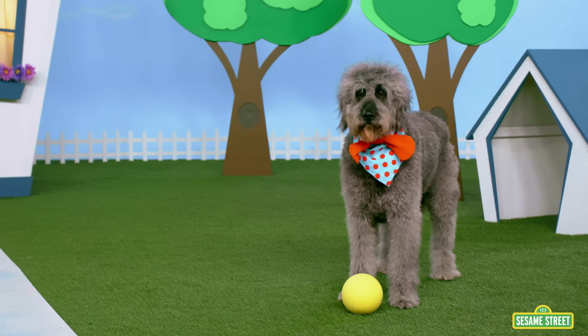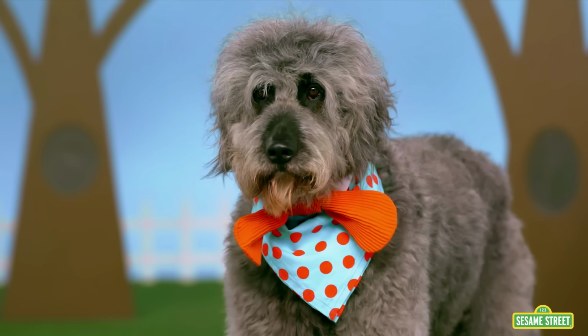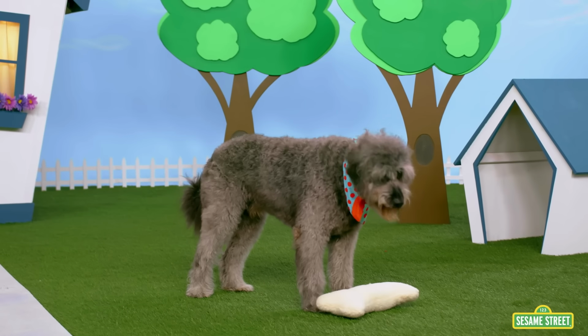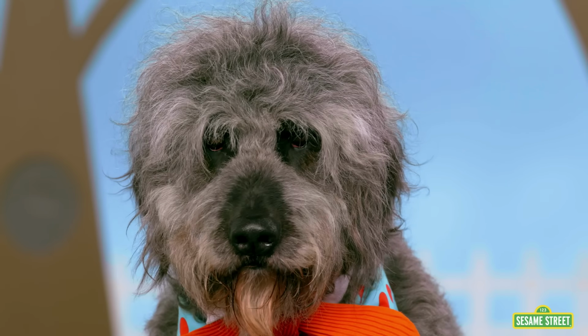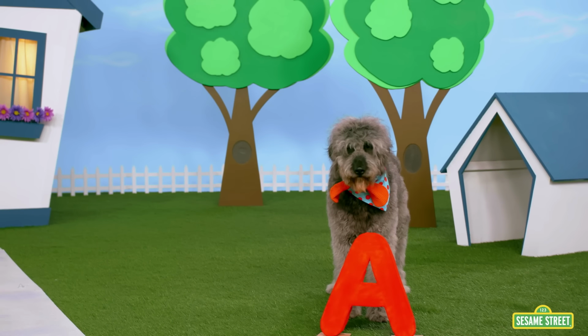That's not the first letter of the alphabet. That's a ball. Schmoodle, a ball isn't a letter of the alphabet. A is the first letter of the alphabet. Can you find the letter A, Schmoodle? That's not the first letter of the alphabet. That's a bone. Elmo thinks Schmoodle wants to play. Keep trying, Schmoodle. That's it. The letter A is the first letter of the alphabet.